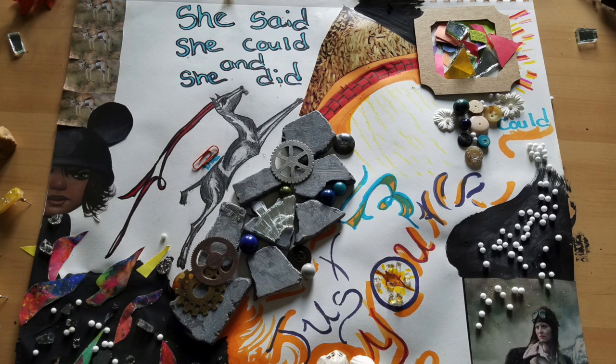So this is my collage that I created. The quote that I chose was, "She said she could and she did." Something I found years ago online. It's very precise, to the point. I don't know who said it, someone awesome. I've certainly thought it before. So as you can see, I collaborated all these ideas. I have my rocks, I have little snowballs, I have seashells I've collected. These are things I've collected over time.